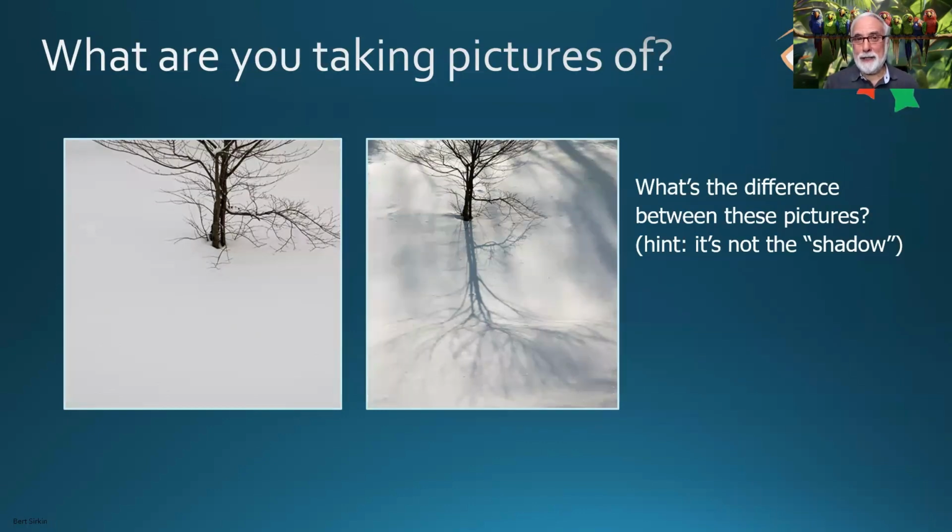What does photography mean? Drawing with light. The difference is light. When we take a picture, we're not taking a picture of our subjects, even though we think we are. We're taking pictures of the light that's falling on our subjects. There's nothing more important in photography, whether it be with our smartphone or a camera, than light. And the difference between these two pictures is light.